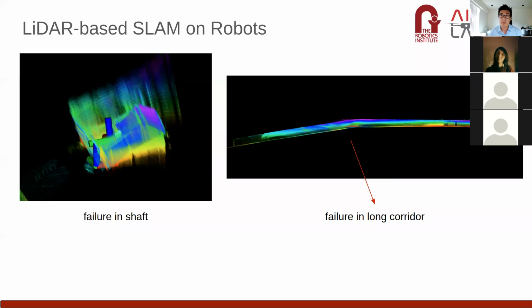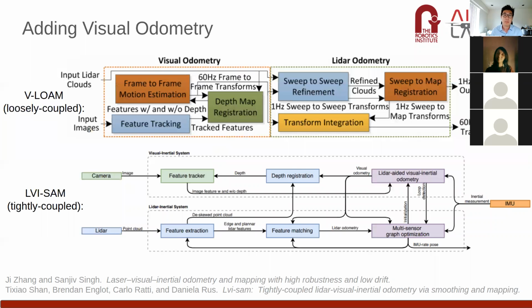Although LiDAR-based odometry methods present promising performance in the majority of scenarios, they struggle to provide robust estimation when encountering structureless environments. So here we show two examples. On the left, it's an elevator shaft where Z direction motion fails to be estimated. And on the right, for a long corridor, we can also see a failure of scan registration. So these challenging scenes are common in the competition and need to be dealt with.